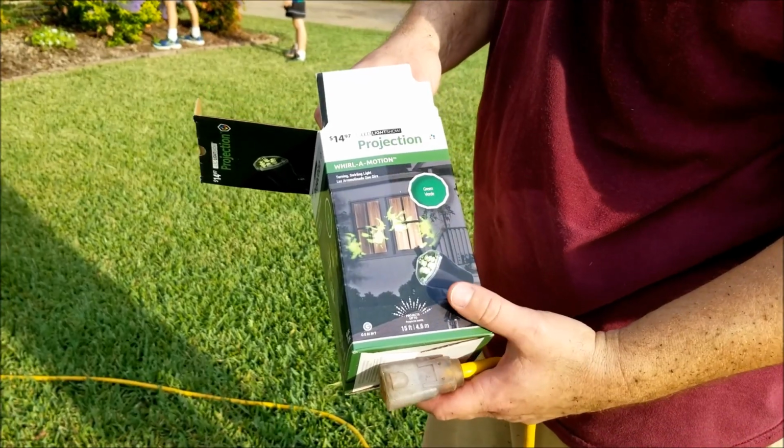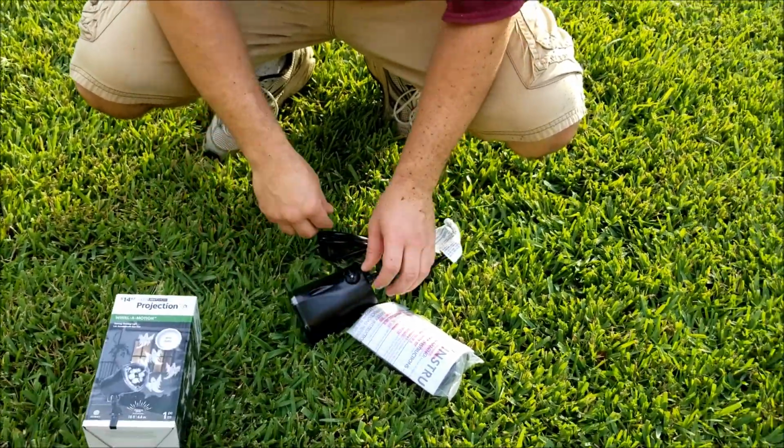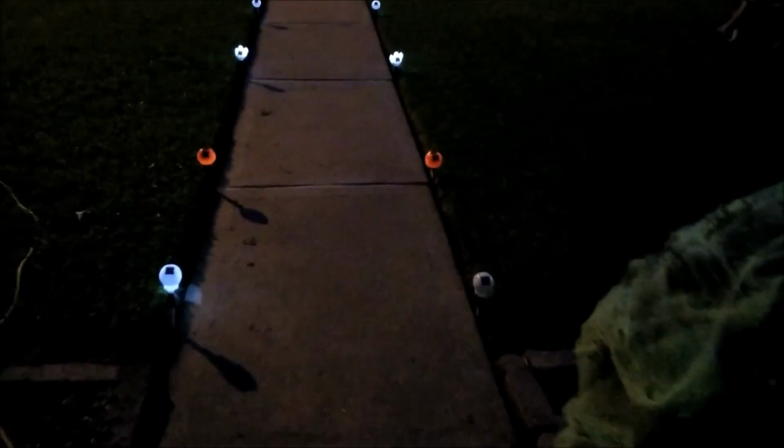So we got green witches. Put that on one side of the house. So we got the white ghosts and the green witches on the other side. And we'll come back out when it's a little bit darker. They got enough sunlight today to glow. It's awesome.